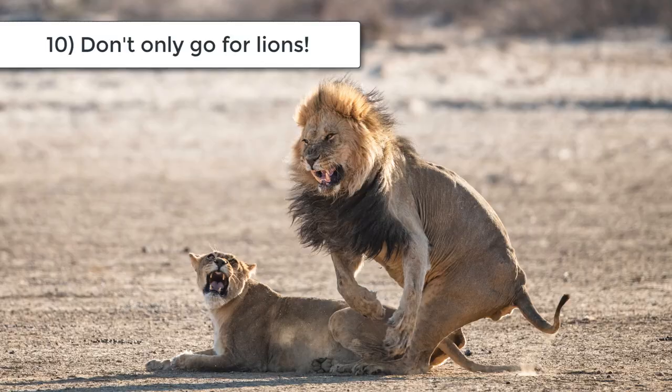For those of you that have made it all the way to this point, here comes my top tip when it comes to planning your trip to the Kgalagadi Transfrontier Park. Tip number 10, don't only go for lions. There's no doubt that the Kalahari lions are some of the biggest and healthiest lions in the whole of Africa, and especially the males with their big black manes are beautiful to see.